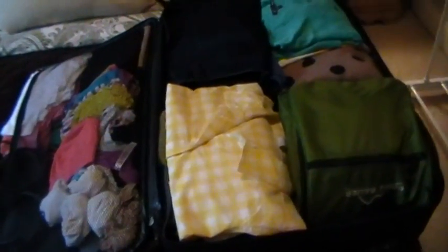It's going to be heavy. I can't say that it's going to be under 50 pounds, but oh well. I'll just deal with that if I have to. But I'm going to finish up now. Alright, I just have one thing left.